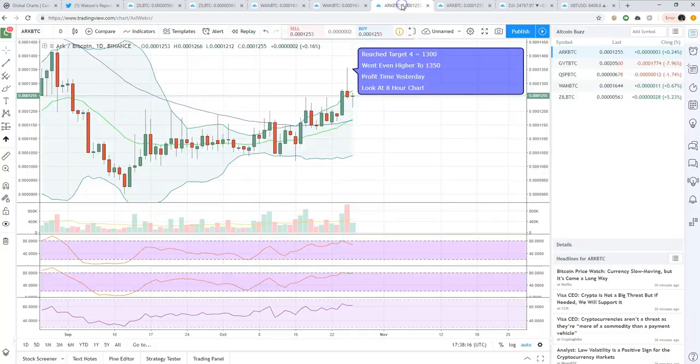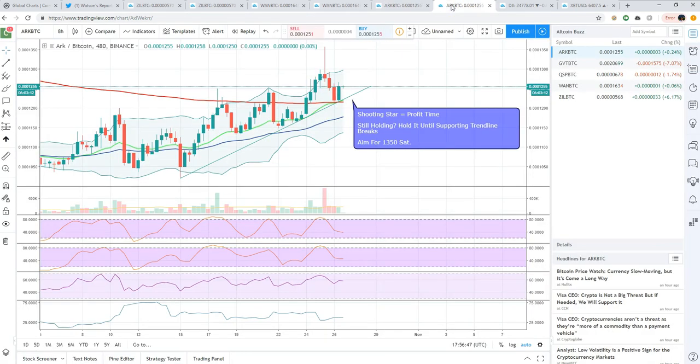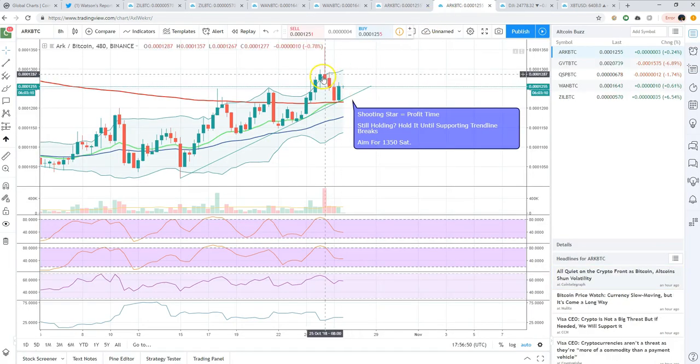Now here's Ark, and Ark got a very nice move yesterday. Went up here, and we took out my fourth target of 1300. So 1300 was in this area, but we went even higher. So that would have been a good time to take some profits, and we can see that clearly on the 8-hour chart. That's when we got this shooting star, so that would be profit taking time.